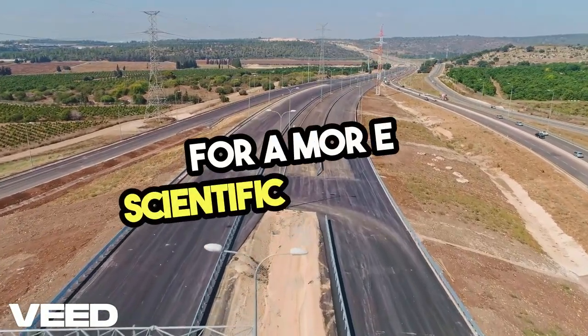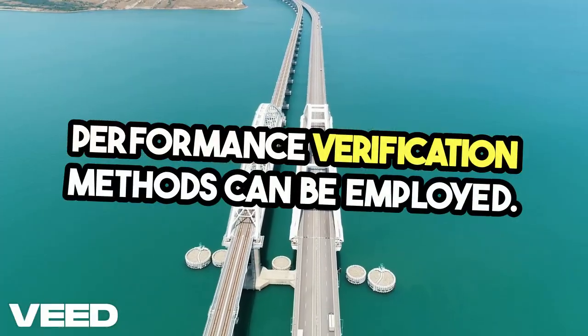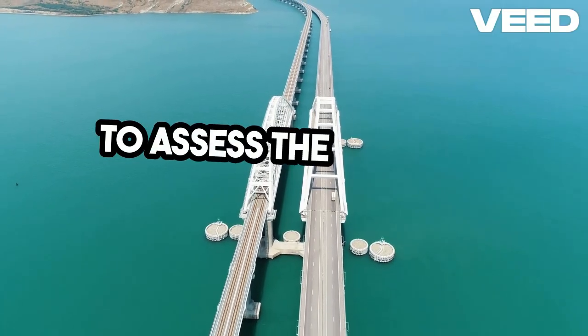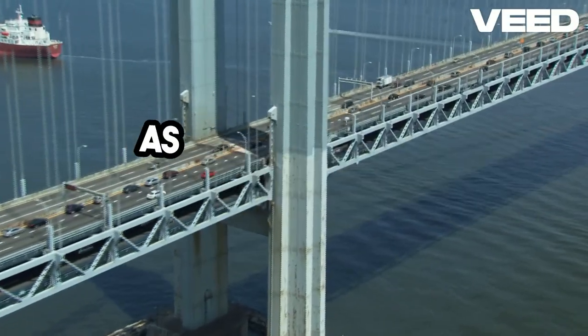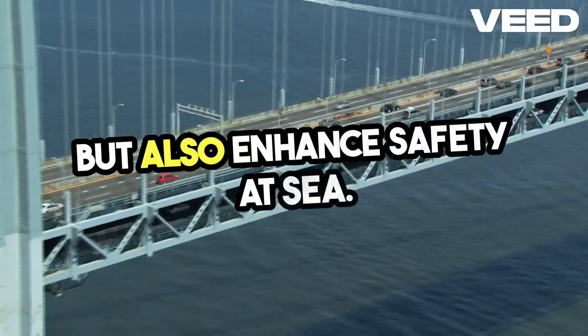For a more scientific approach, performance verification methods can be employed. This includes conducting tests under various conditions to assess the system's response and reliability. It's important to document these tests meticulously, as they not only ensure compliance but also enhance safety at sea.